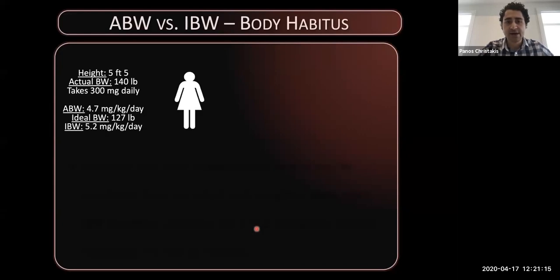So if you have a patient who's 5'5", weighs 140 pounds, pretty close to their ideal body weight of 127 pounds, and they're on 300 milligrams a day, which is alternating 400 and 200 milligram doses, they're dosed at 4.7 milligrams per kilo per day for their absolute body weight and 5.2 milligrams per kilo per day for their ideal body weight. So regardless of which you use, it's not very different for a patient that is of normal height and at their ideal body weight.